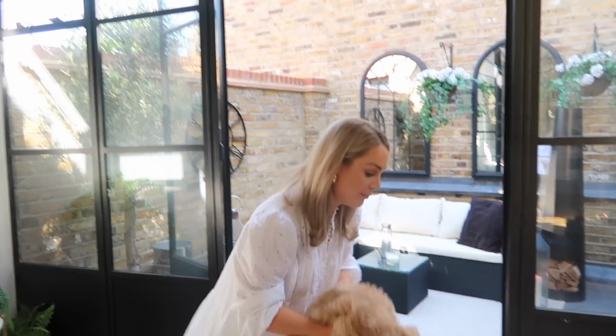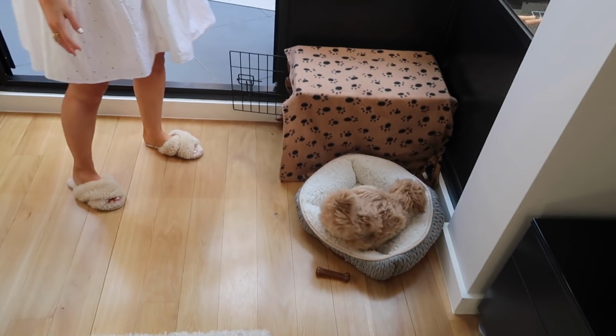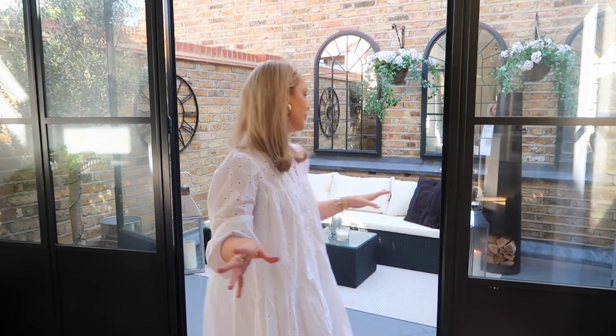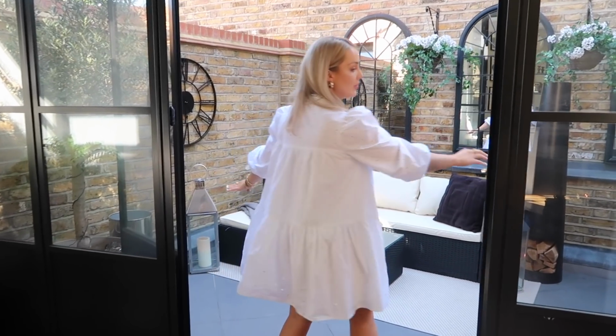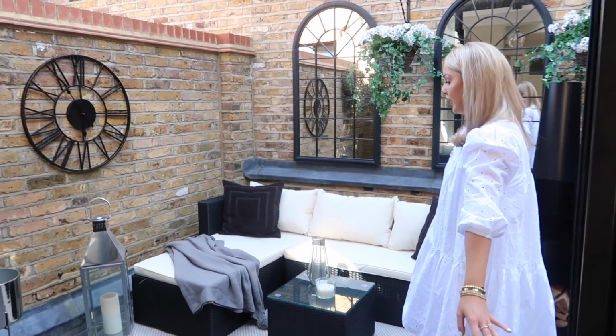And then down here, by the way, is Bailey's little area. This is his little home. So we've put his cage here and his bed, which he clearly loves, but he's been biting this a lot. So we just have his little area down there so he can be with us whilst we're outside and also inside. But yeah, I love this. So we have the big doors that come out here, and then it opens up to this space.